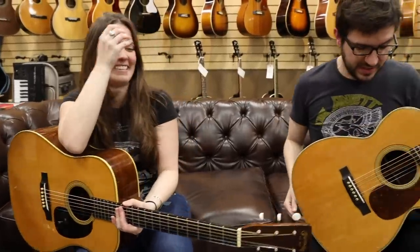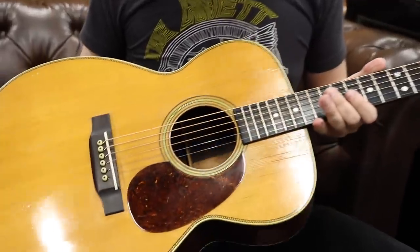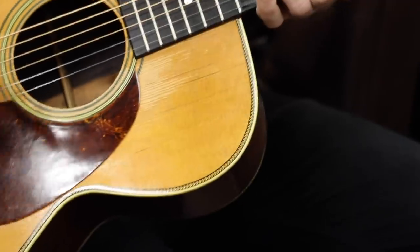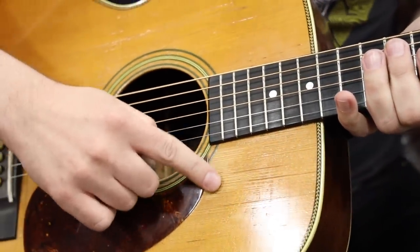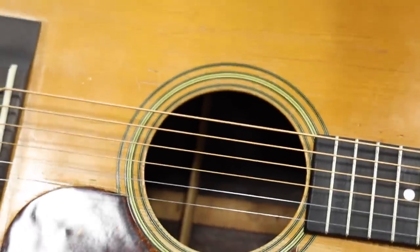Zach, what do you have? This is a 1946 Martin 00028. It is, I mean, just everything you'd want out of a 00028. I love the pick wear. Yeah, I do. Whenever you see that, you know that someone played a ton of cowboy chords on it, and I just love to see that.